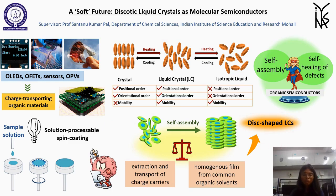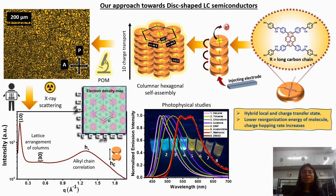these existing challenges. In our approach, we designed a molecule with a rigid pyrene core and flexible alkyl chains in the periphery. This R stands for the long alkyl chains. So if we take each molecule as a disk and one disk stacks on top of the other through the pi-pi interactions, they will form columns.